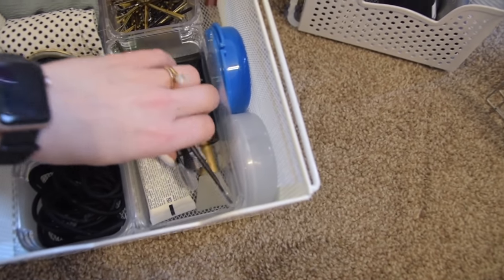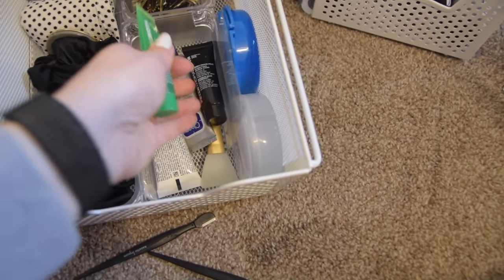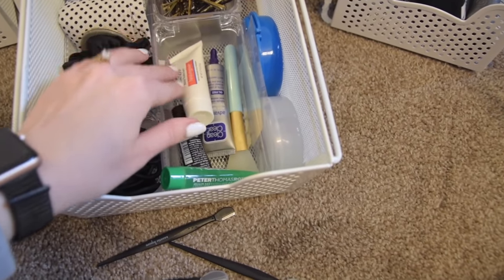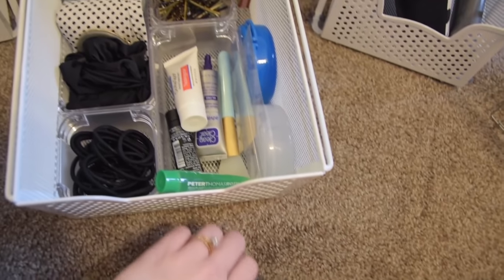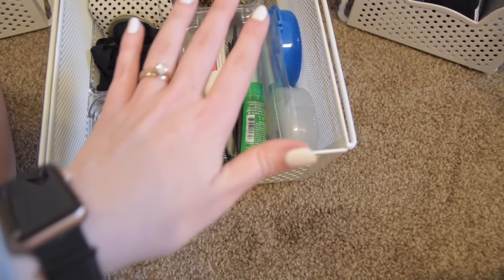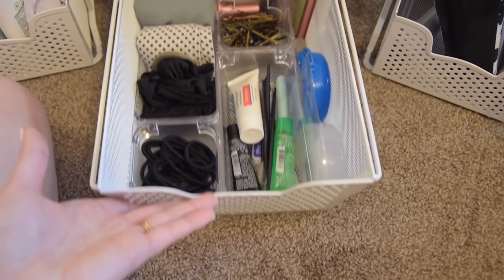And then I downsized my face mask collection significantly. I got rid of everything but these two little Peter Thomas Roth masks. And I have two little spot treatments for acne. This year I really simplified my skincare and learned less is more when it comes to your face and trying to keep things clear and fight acne. So that is plenty of fun skincare items for me to have.